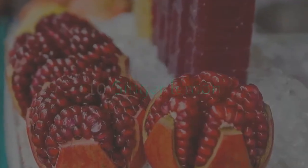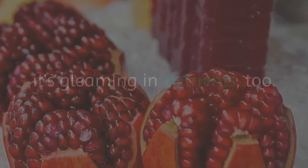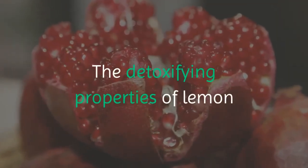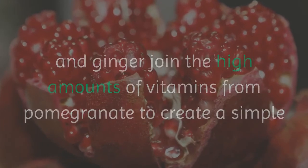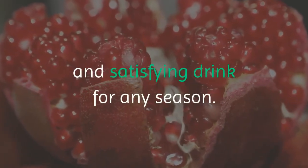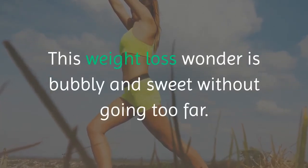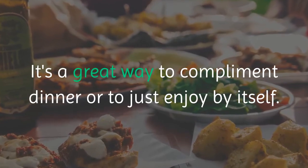10. Ginger, lemon and pomegranate detox drink. This bright drink is not only gleaming in color, it's gleaming in nutrients, too. The detoxifying properties of lemon and ginger join the high amounts of vitamins from pomegranate to create a simple and satisfying drink for any season. This weight loss wonder is bubbly and sweet without going too far. It's a great way to complement dinner or to just enjoy by itself.